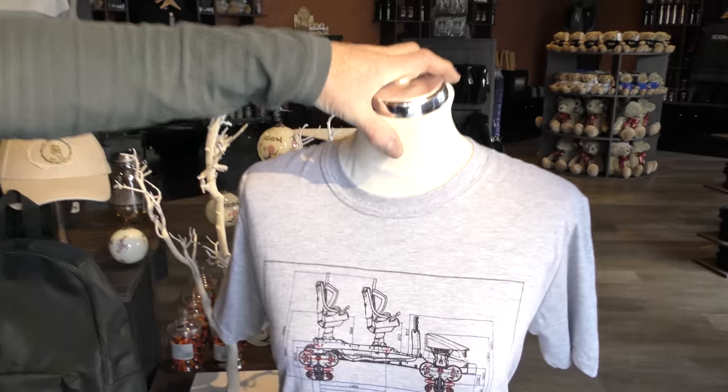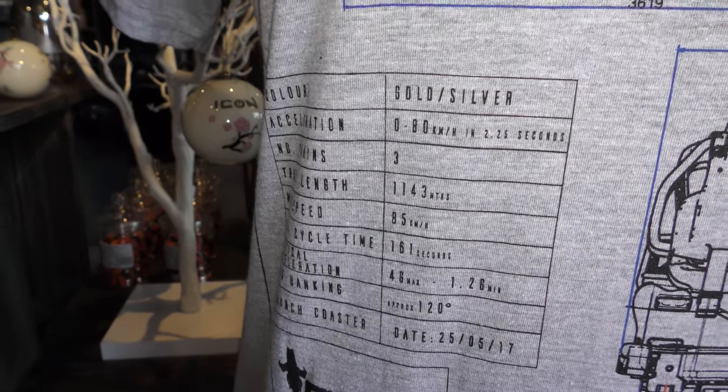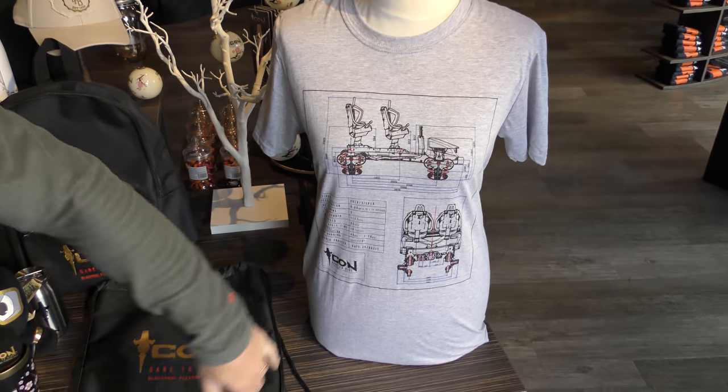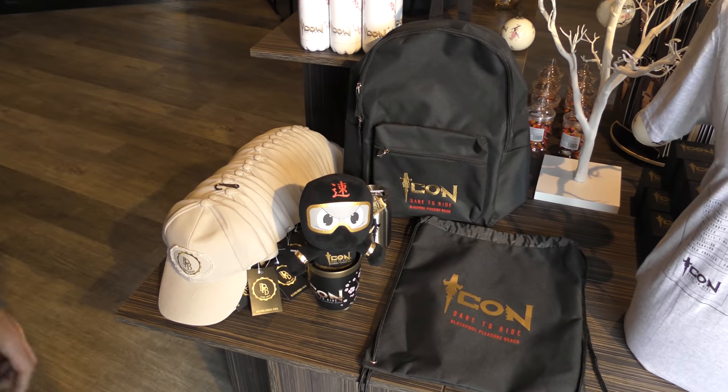And what Damien did point out is it's quite a lot of information. It's got the statistics too. But again, you've got the Icon Dare to Ride on there as well. Which is, I think it's going to be like a thing. I think that'll be a top seller on opening day, definitely.